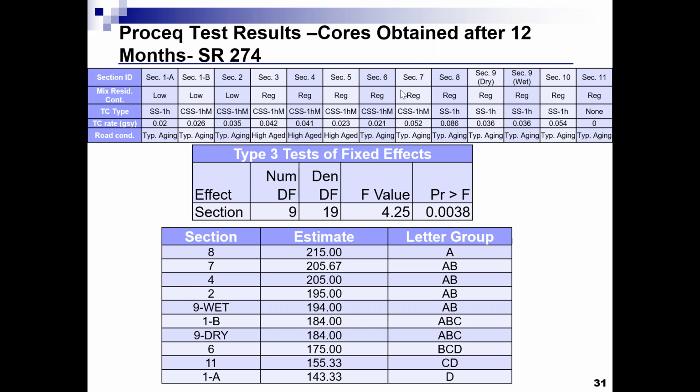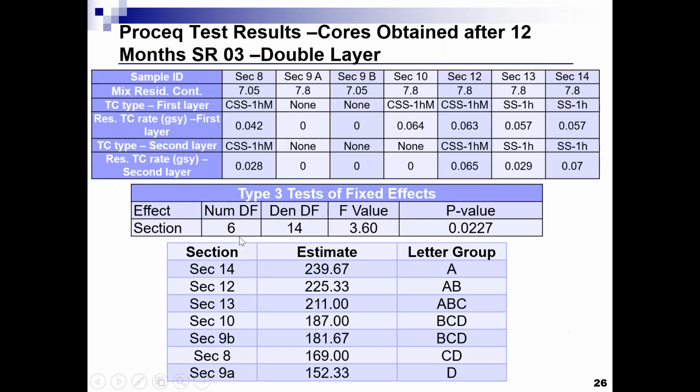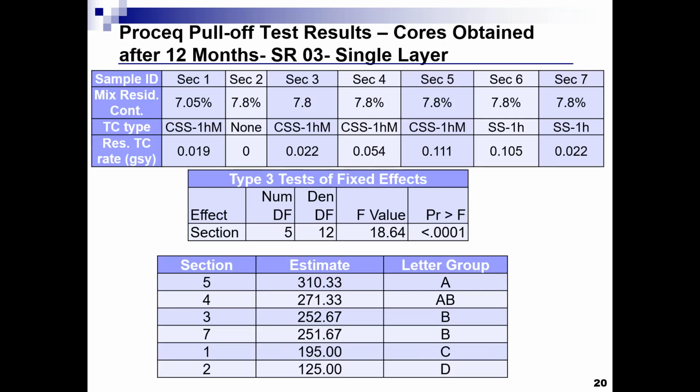That's what we observed: the results show that there is a significant difference. In both projects, section 11 had no tack coat, which we did intentionally so that we could compare. And in section 2, if we're looking at State Route 3, section 2, this is where we had no tack coat in both sections.